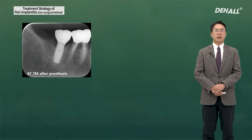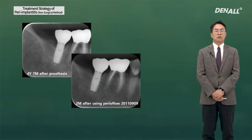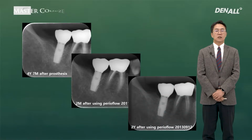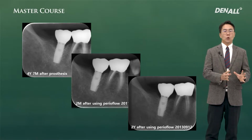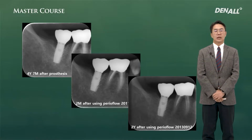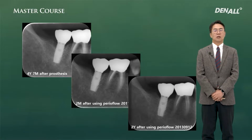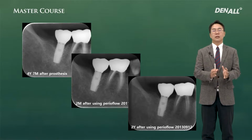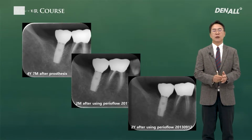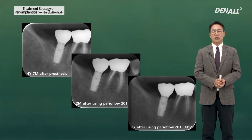4 years and 7 months later, the disease had progressed. And this is 2 months after treatment and 2 years after treatment. What do you see? This is on X-ray, but you see that there is somewhat healing. This can happen. In my opinion, what is important is that it may not heal sufficiently just because you provide surface treatment, but there is possibility of this.